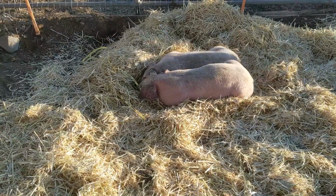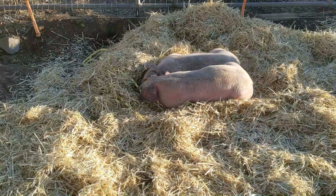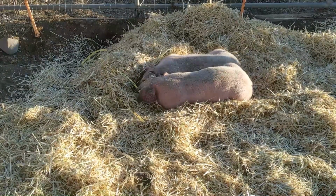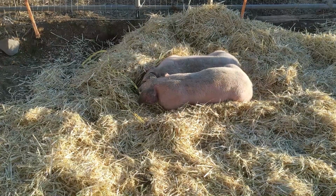But before, they were in a very crowded pen with lots of pigs. Now it's just the two of them. They have essentially the same space to themselves, so they're very excited. It was a little cold last night, so they hunkered down together in the straw. We'll see if they'll eat something this morning.